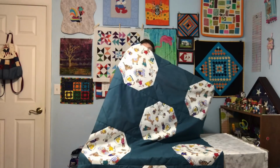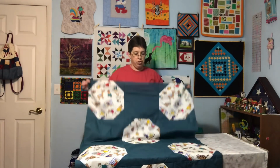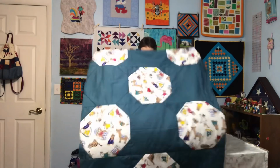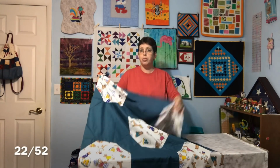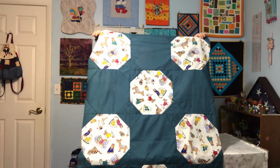And some of these animals, they just make me laugh. So I think that's going to end up working out fine for some child will fall in love with it. It'll keep somebody warm, right? So that is number 22, maybe 23 on my quilts. I'll put it in the title so you know what number I'm at. I can't be expected to remember each week.